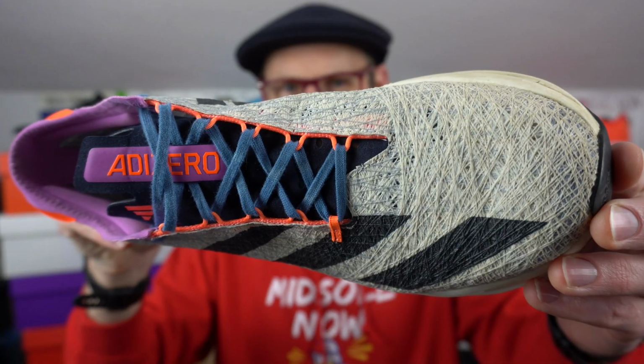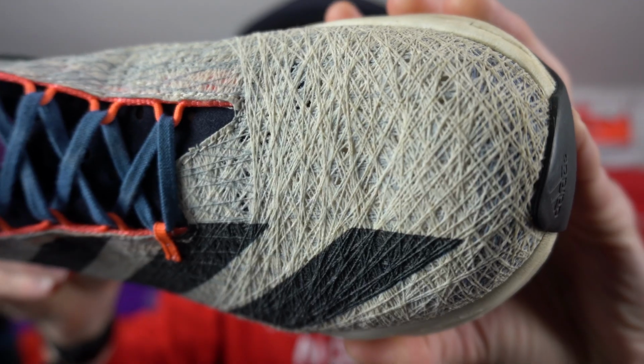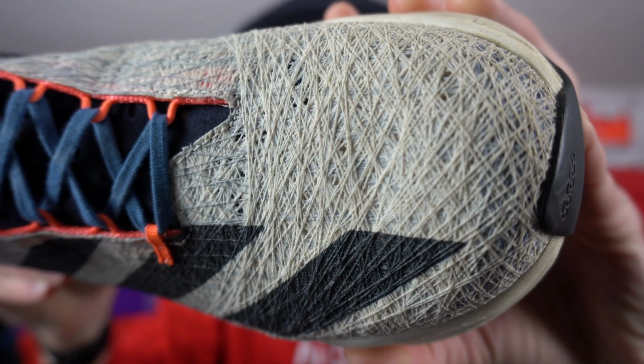The upper though on the Primex Strung is infinitely better though than the Nike shoe. I really do hope Adidas transfer this upper material onto some of the other models in their lineup. I think it's bound to become a staple here. It really does work exceptionally well. It doesn't sort of sag or give at all over time. It just stays very consistent. Super light, very durable, and it fits like a glove.